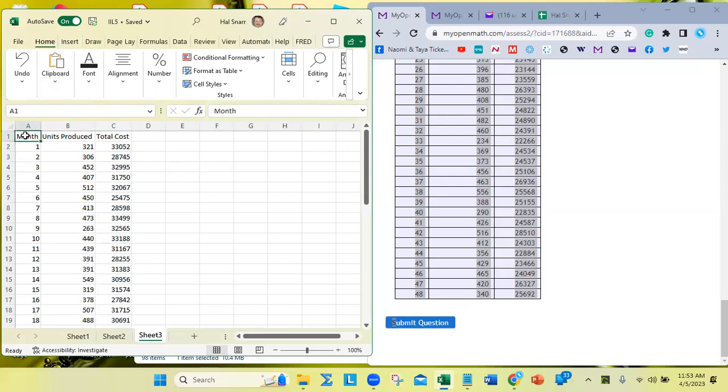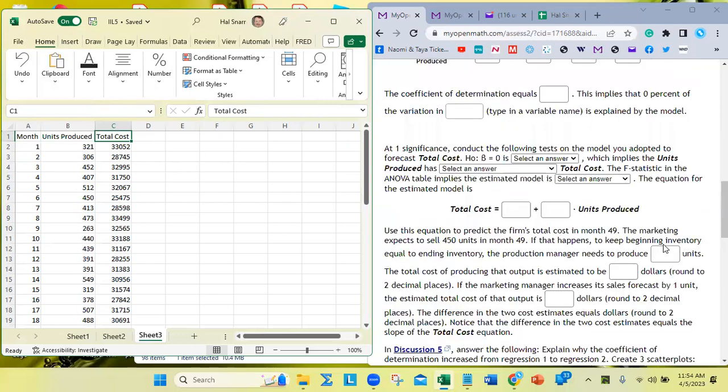Okay, so everybody's got month, Annalena, in A1. Units produced in B1. And then total cost in C1, right? Everybody's got that? Everybody's got it? We're good? We got it? Okay. All right, so what are we going to do here?